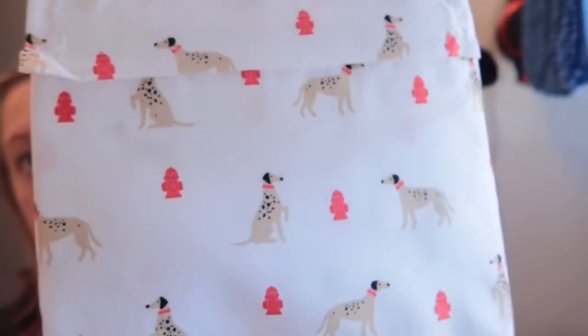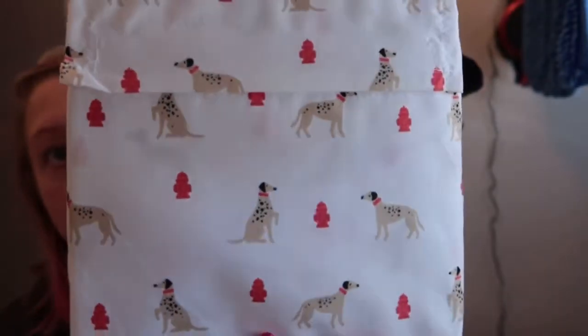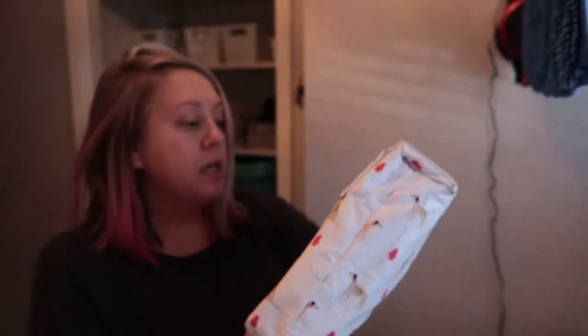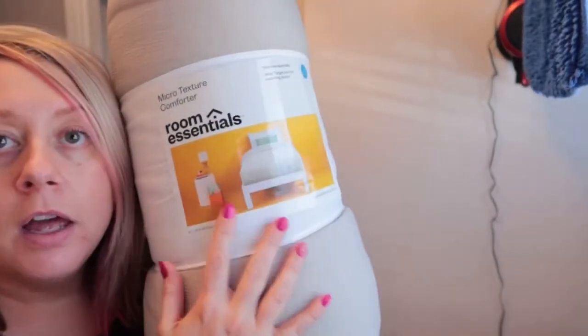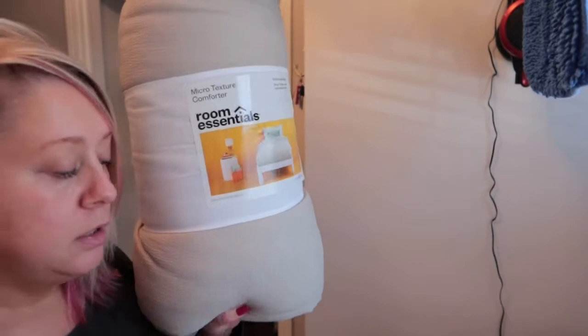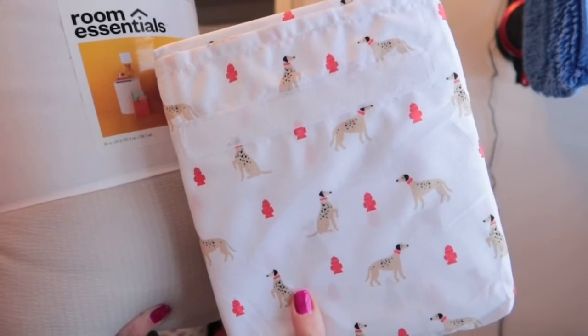His room is a rescue theme. From the pillow fort, I already tore it off, the pillow fort without the microfiber sheet set. Look at these little Dalmatians with the fire hydrants. So cute. I'll be able to show y'all a before and after and some of the things that I'm getting ready today. We're doing the Dalmatians, and then I found this Room Essentials Microtexture Comforter in that really light taupey tan, but see, it matches the Dalmatians on here.